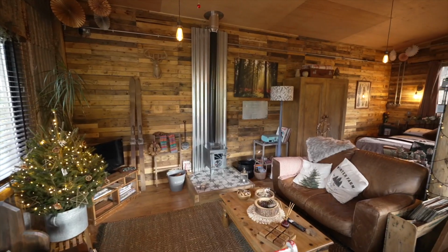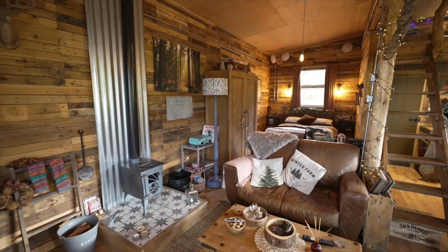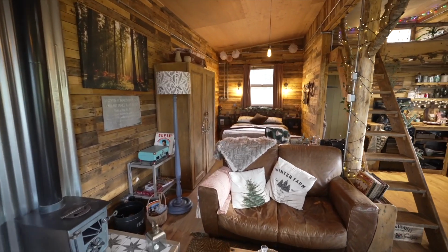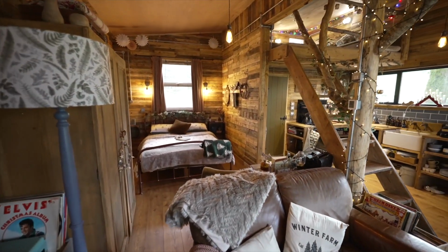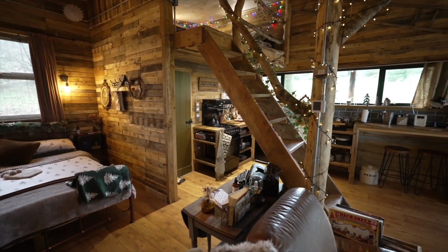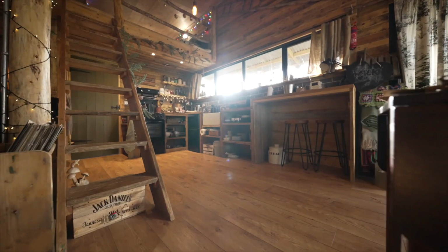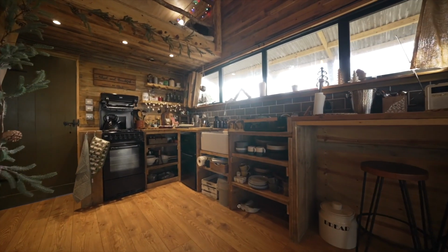The lounge area is not small, to say the least. We've got a lovely double couch here, and that separates the spaces quite nicely. It's really nice to use that couch as a room separator, but it's not lacking space whatsoever. And I think in a lot of cabins you can get that feel, especially smaller cabins where you're trying to do too much. And what they've done here is that perfect amount of everything.